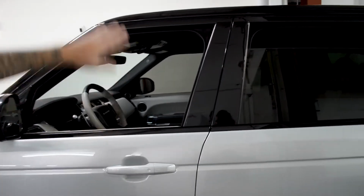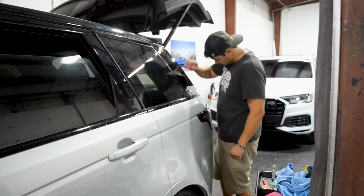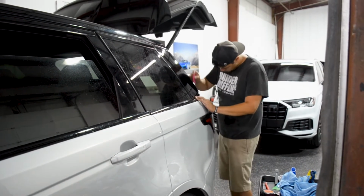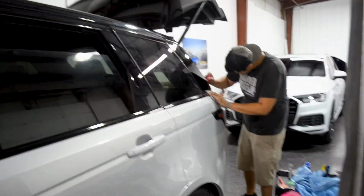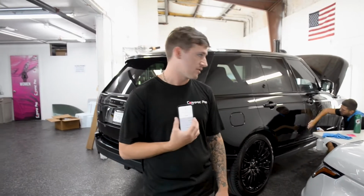So even after we do a paint correction on them, they can scratch easily just from washing them. So John there is putting paint protection film on all the pillars up and down the car. Should be getting some more paint protection film up front and then a ceramic coating over top of everything.